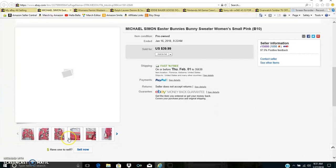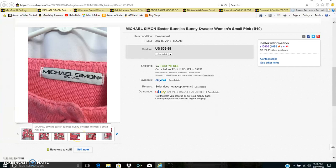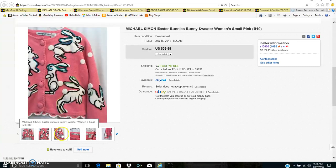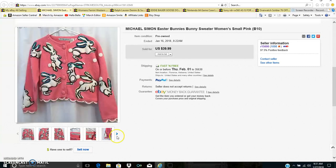If you ever come across this brand right here, it looks like this, Michael Simon, New York. The sweaters are usually really gaudy, like this one's an Easter sweater, but you'll be able to kind of pinpoint if it's a Michael Simon one because it'll have a funky pattern.